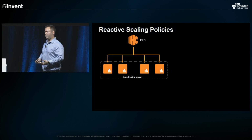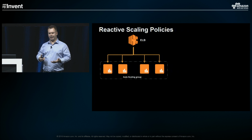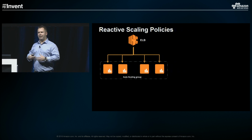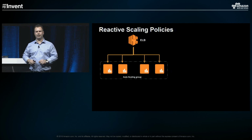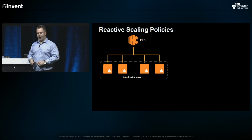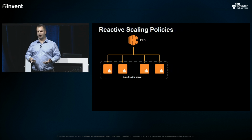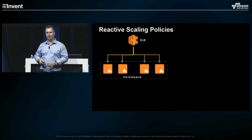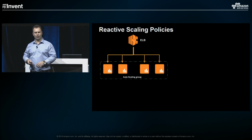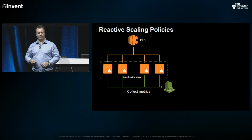Now, reactive scaling policies are another feature of auto-scaling that you can layer on top of scheduled scaling policies if you wish. And these give you the ability to really respond to the dynamic changing conditions in your application. And so here's an example where we've got an auto-scaling group of 4 instances. Their metrics are being collected. For example, we're looking at average CPU, or perhaps it's memory utilization. And these get collected and aggregated into CloudWatch.